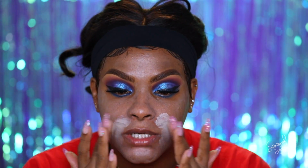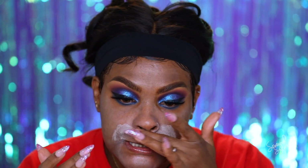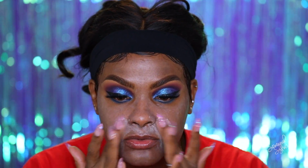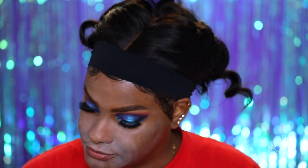Now, normally I would do 2 coats of this, but I'm gonna just do this in one go. And this is gonna sort out the creasing around the mouth. This is what does it, okay? This right here. I'm gonna pat it in, spread it out, pat it in. And it looks crazy, but this right here takes care of this whole entire area right here. I'm talking about no creasing. You can smile, you can laugh, you can eat, you can do it all. Your makeup's still gonna look flawless. I'm trying to put you on now.